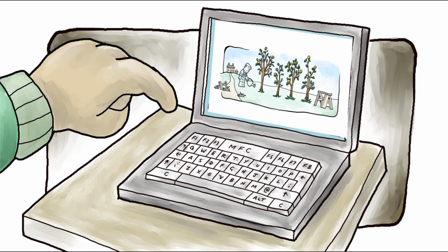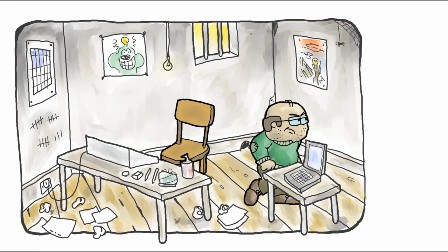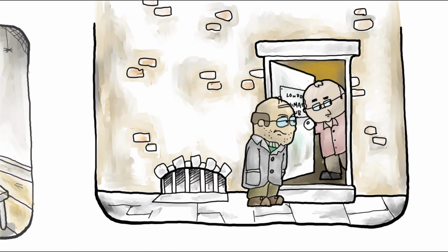have a modern computer keyboard with the special Make Funny Cartoon key. This enables the computer to do all the work in a matter of minutes, leaving the animator free to pursue his own interests.